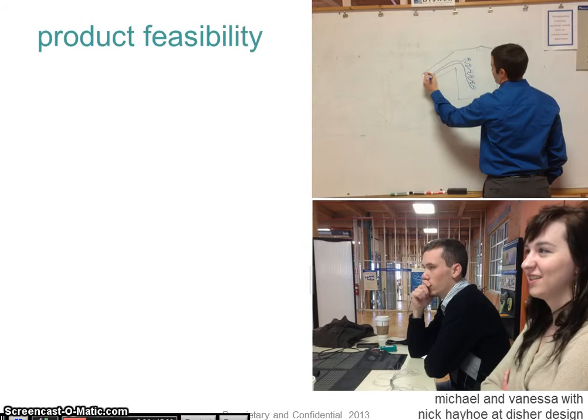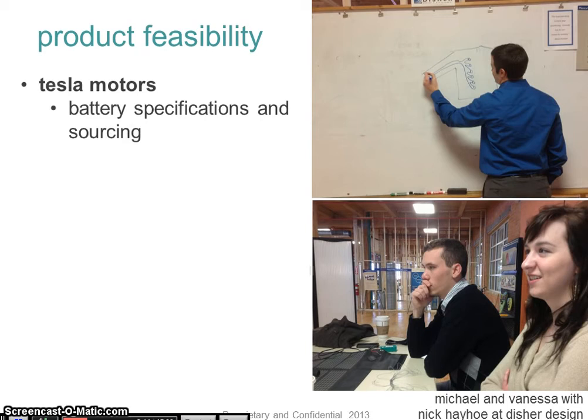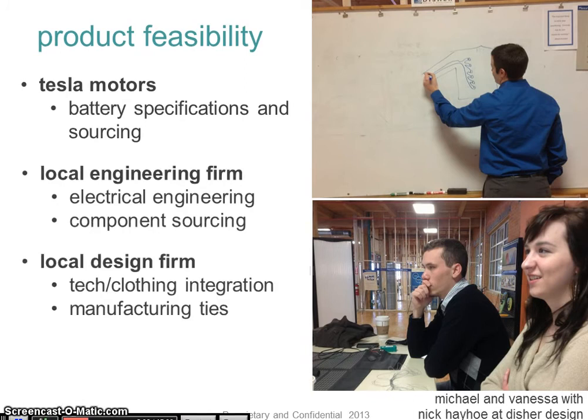So, we have determined through our customer outreach what problems need to be solved and how we are going to solve them. But is our product actually feasible? Well, the answer is yes. We have met with Tesla Motors engineers that have given us good feedback on battery usage and sources and validated our technical concept. The Soletics team has contracted with local design and engineering firms to confirm the technical and design feasibility, as well as start development of a beta testable prototype. We have also reached out to fabric suppliers that we can partner with in future production.